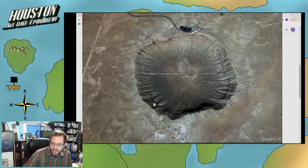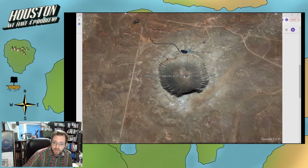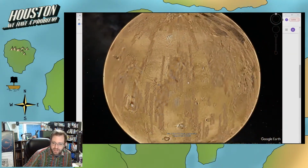You can see there's some little washes as material gets washed down. But the cool thing about Google Earth is that we can click this little thing and go to Mars. Take me to Mars, Google Earth. It's loading Mars. One sec. Okay, we're on Mars. Look at us here.